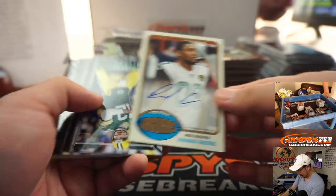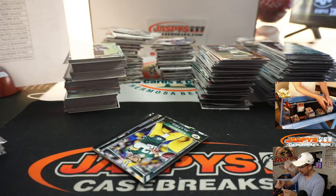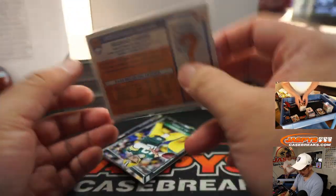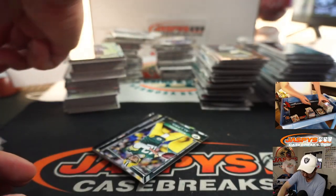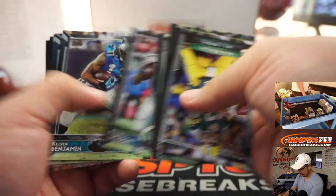The Jets might take CeeDee Lamb. There's Rashad Green. Then we'll take Jerry Jeudy after them. Yeah, I like Henry Ruggs too, and Justin Jefferson. Another Jaguar auto for Asa. I just want a receiver. I'm not asking for a specific one.